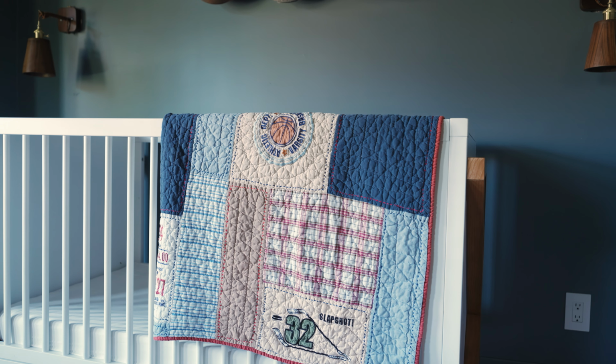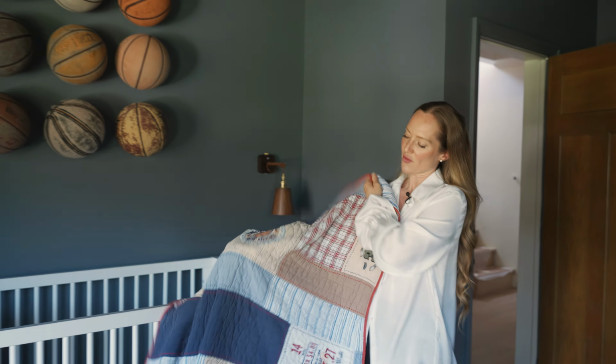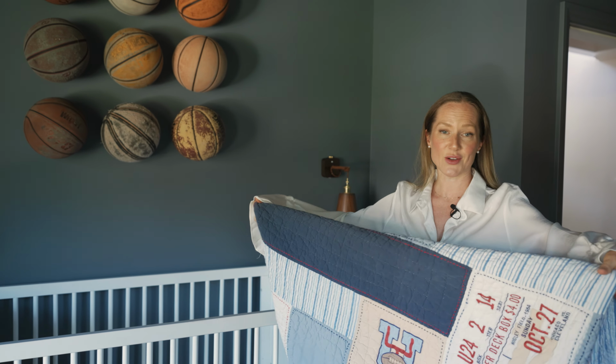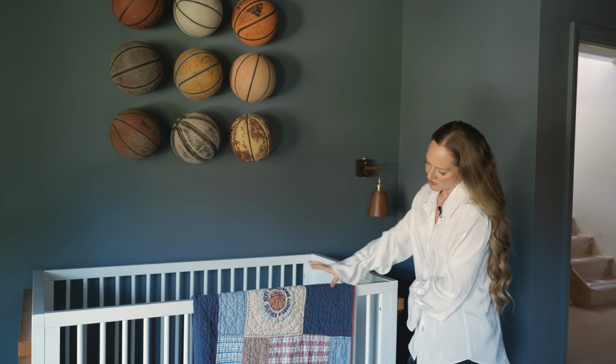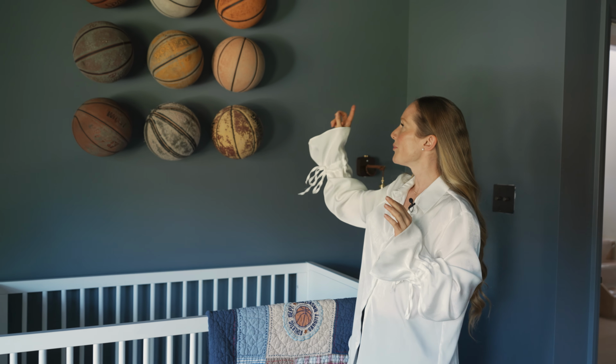So this is another quilt that I actually found on Etsy, and Rocco was obsessed with every sport. So to be honest, I gave him this quilt a little bit early before we moved in, and he's obsessed with it. It's just so beautiful and chic and the perfect finishing touch for his crib.